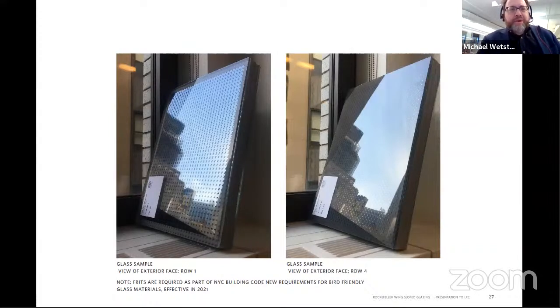But we do note that the bird frits are actually a new requirement of the New York City Building Code as of 2021 for bird-friendly materials. So these frits or something like it would be required as of now in a glass building in New York City, no matter what.